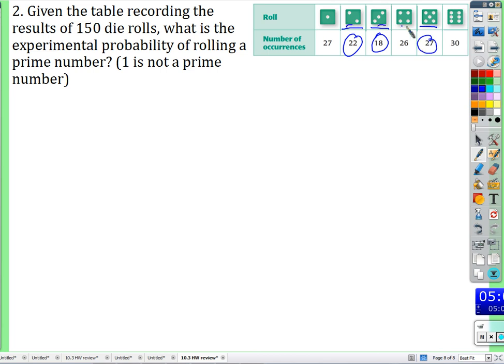Given that there are three of these numbers, what should the probability be? What's the theoretical probability? 75 times out of 150, half the time. So we should see some number around 75. And if we don't, we start to wonder, is this die fair, or is it rigged?